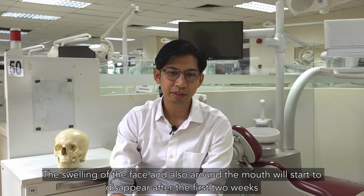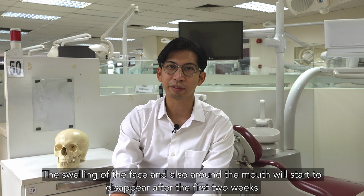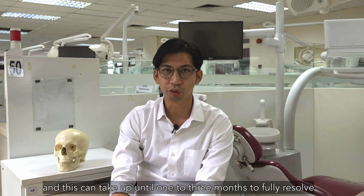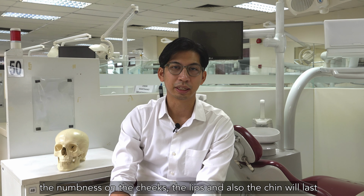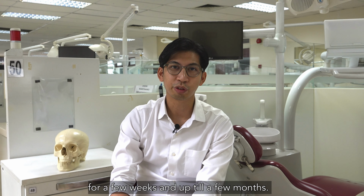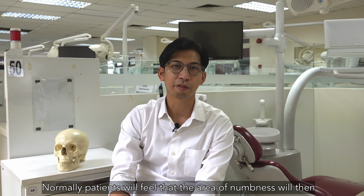The swelling of the face and also around the mouth will start to disappear after the first 2 weeks, and this can take up to 1 to 3 months to fully resolve. The numbness on the cheeks, the lips, and also the chin will last for a few weeks and up to a few months. Normally, patients will feel that the area of numbness will reduce within this period.